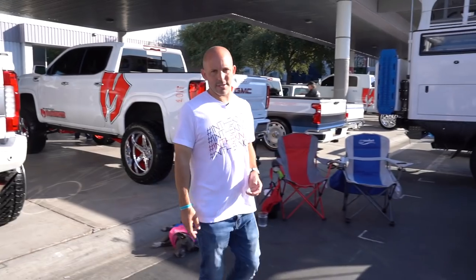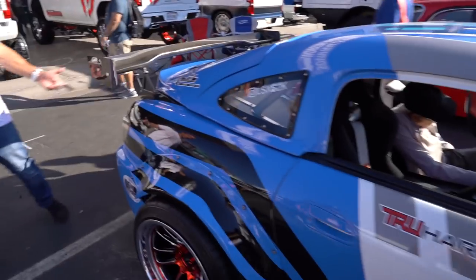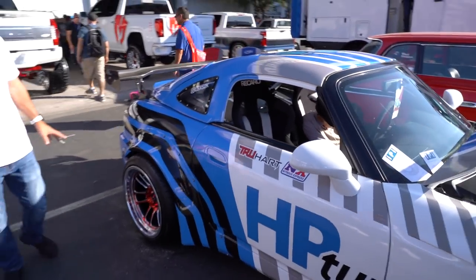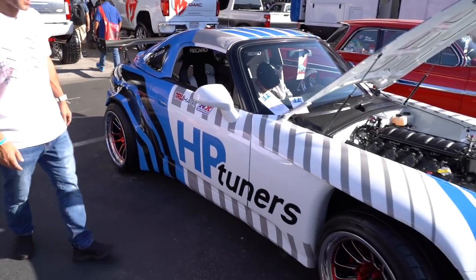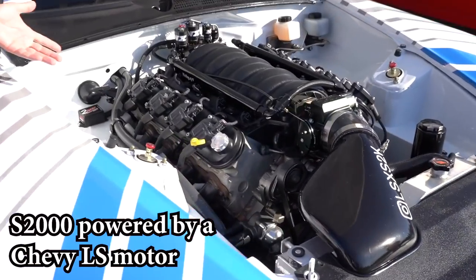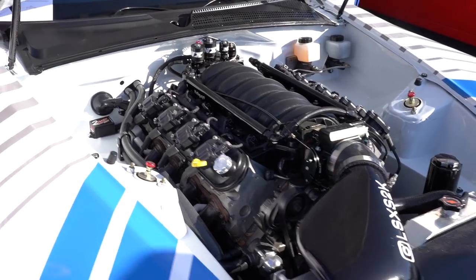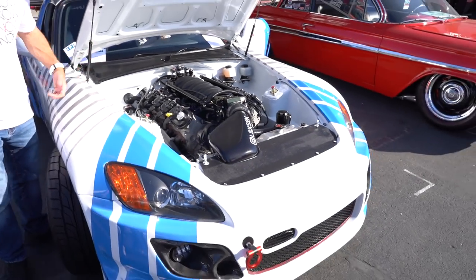Some Hondas are Hondas. Some Hondas aren't Hondas. This car is a Honda, but not a Honda. As you guys can see, it's clearly an S2000. Beautifully put together. I really like everything about it, except it's an LS swap from a Chevy motor. So they put a Chevy LS in the S2000, obviously for insane amounts of power.